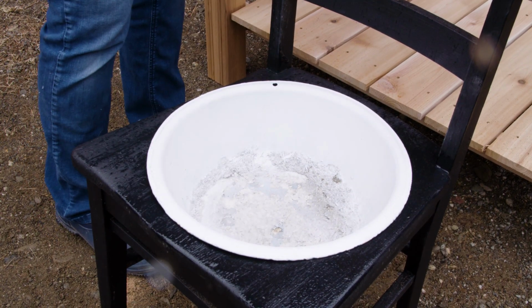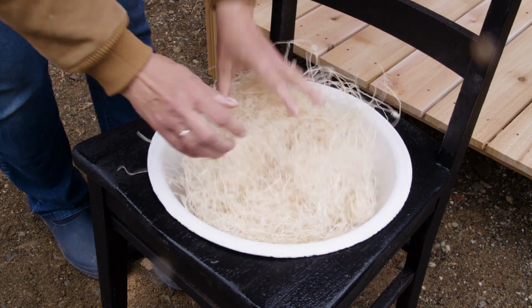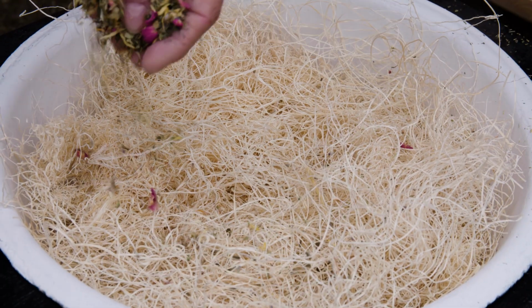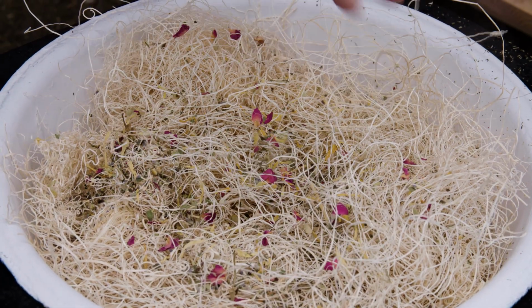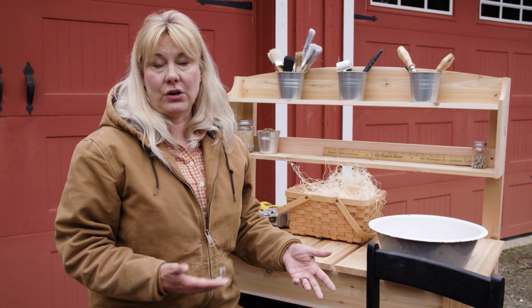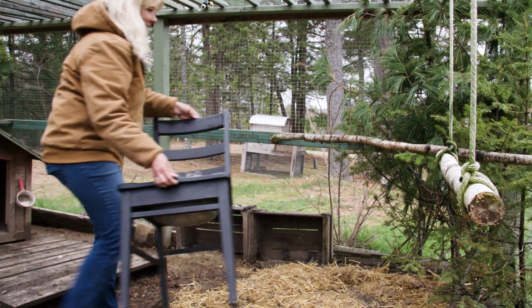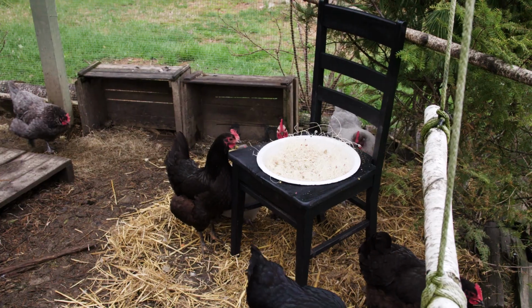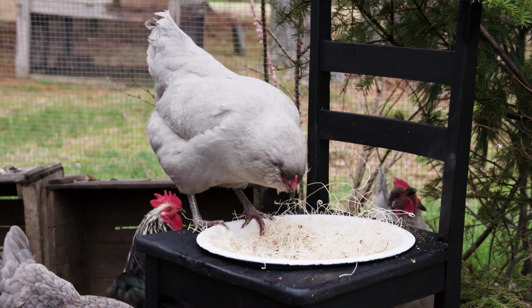in the seat of the chair, add some nice soft bedding material, some dried herbs for a little bit of aromatherapy, and then just set your chair wherever you want your chickens nesting, whether it's in your run, in the shade under a tree or under a bush. I'm going to be putting my chair in the run so I can close up the coop so the broodies can't get back inside.